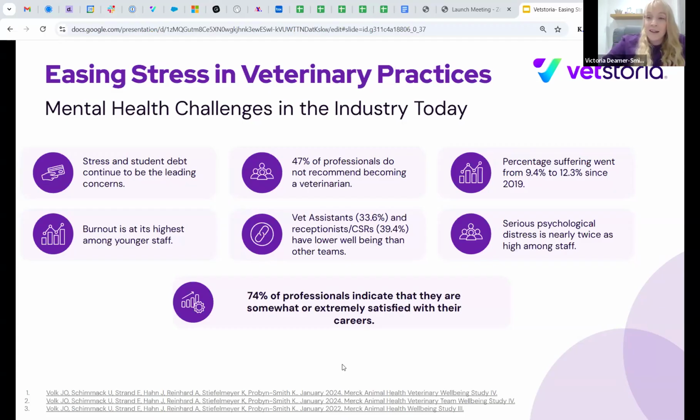There was a Merck study done in 2023 that shows that 74% of professionals indicate that they're somewhat or extremely satisfied with their careers, but it's not 100%. So this is why we need to continue having these conversations to get those numbers up and basically address what stresses there are within the clinic and improve mental well-being so that professionals can, of course, increase that job satisfaction and reduce burnout as well.